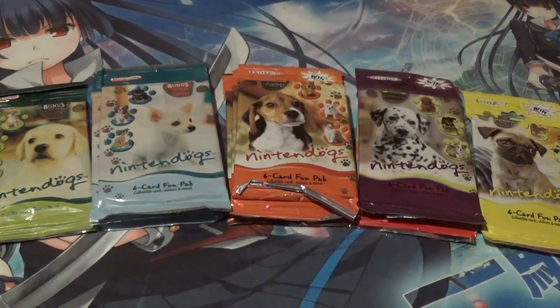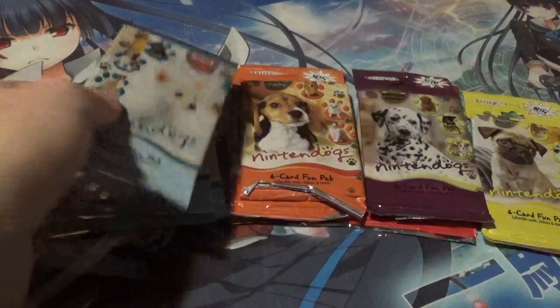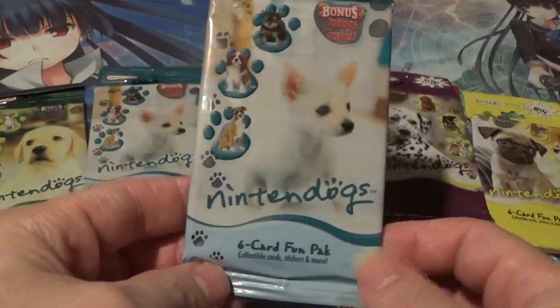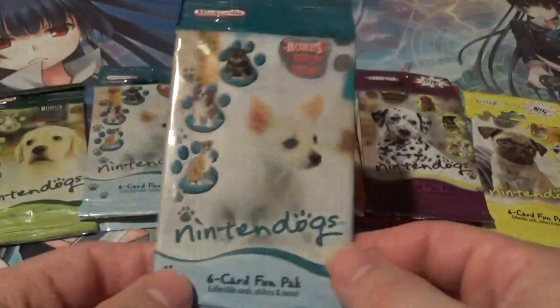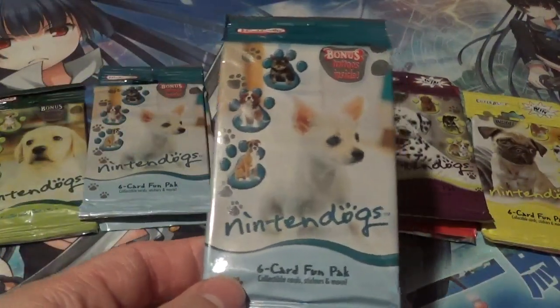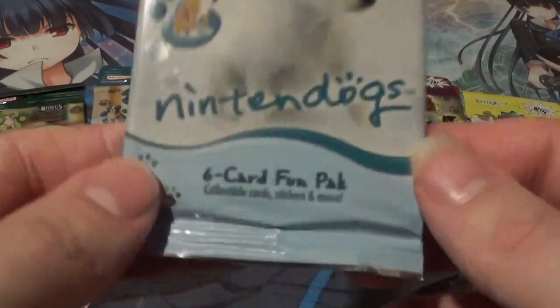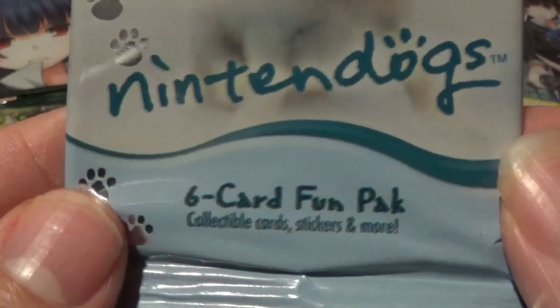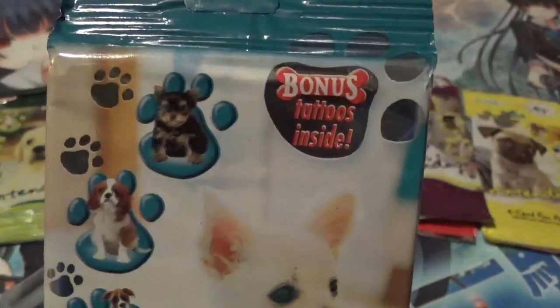Today we're going to be taking a look at something completely different, and that is these Nintendogs 6-card fun packs. So I got 10 of them to open up today. We should be getting roughly 60 cards if each pack contains 6 cards. And it says that there's collectible cards, stickers, and more. Bonus tattoos inside, so that's kind of cool.